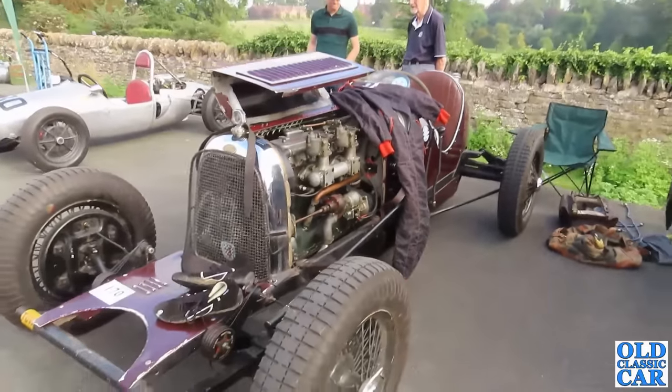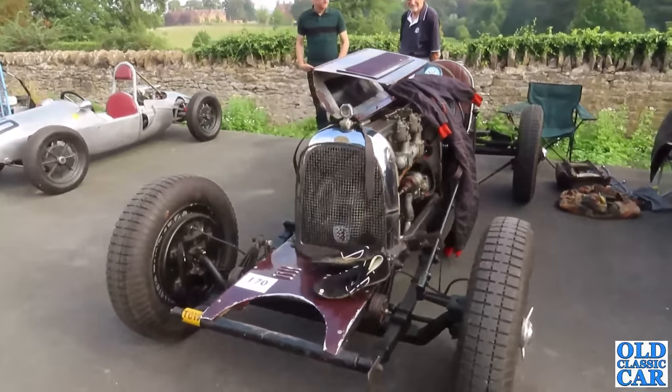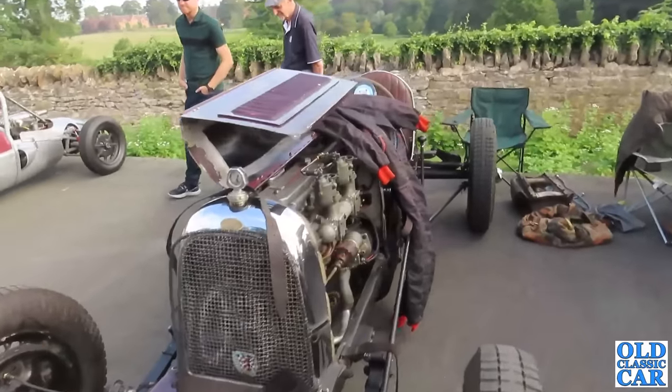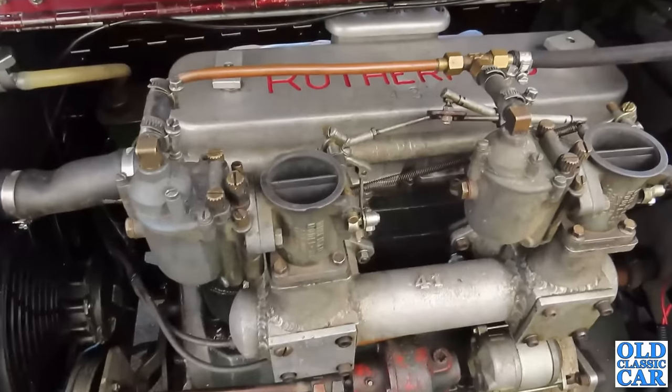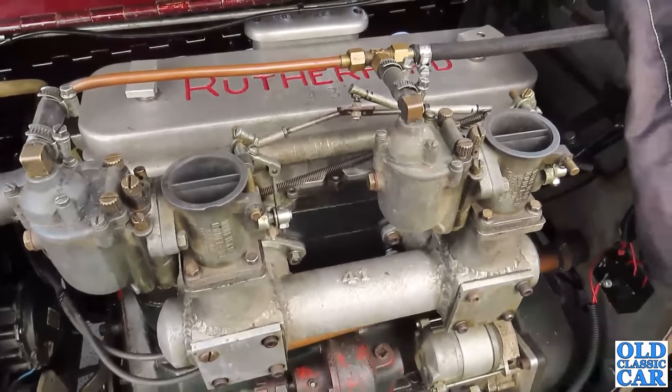That's just a phenomenal looking car. That looks just perfect. Not too shiny. Beautiful car. Shows its age. And this super rare engine modifications. What a treat to see that.